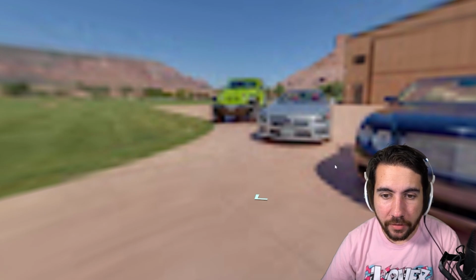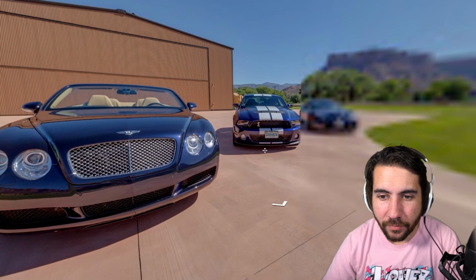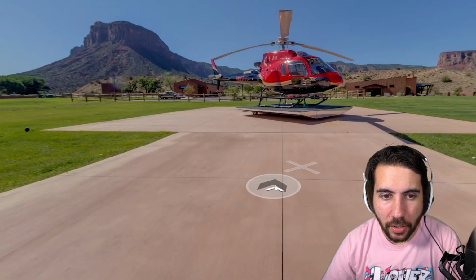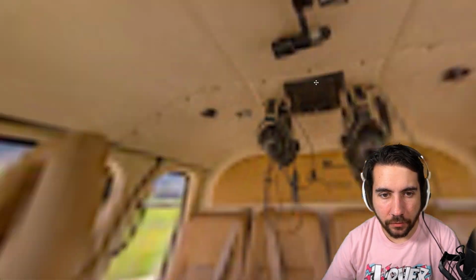And if you've ever wanted to ride in a helicopter, this guy actually sat in a helicopter. Where are we at? We got Bentleys. What? Bro just went to some rich guy's house, got in his personal helicopter and called it a day. Look at this thing. Wow. What was that? Alcantara seats. This thing looks very comfortable.